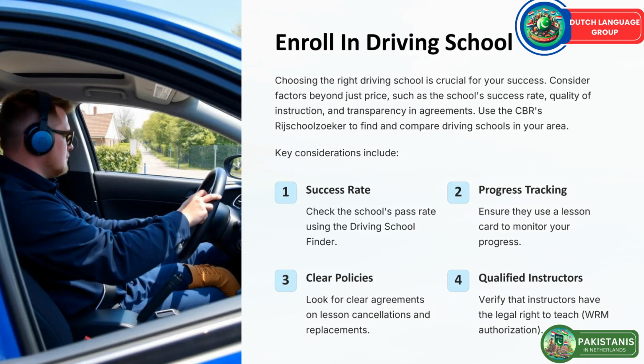Let's talk about one of the most important decisions you'll make on your journey to getting a Dutch driving license: choosing the right driving school. This is a critical step because the quality of your driving school can significantly impact your chances of passing the exams and becoming a confident, skilled driver. So, how do you choose a reputable driving school? Here are the key factors to consider.